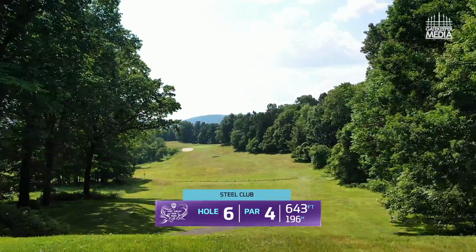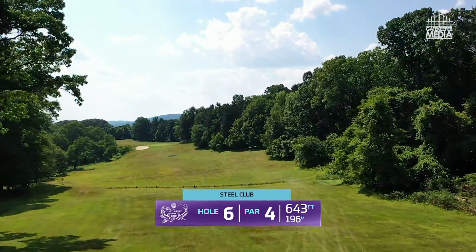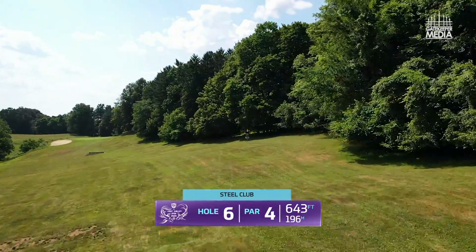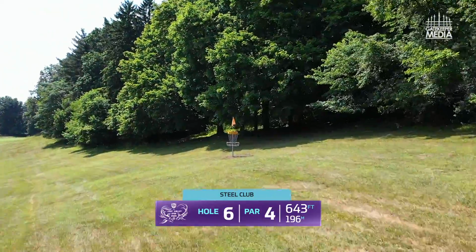Move on to hole number 6. Hole number 6, again, is a big downhill, wide-open shot. You can kind of pick the way that you want to play this hole. You just have to avoid that creek running down through the middle. That is out of bounds.